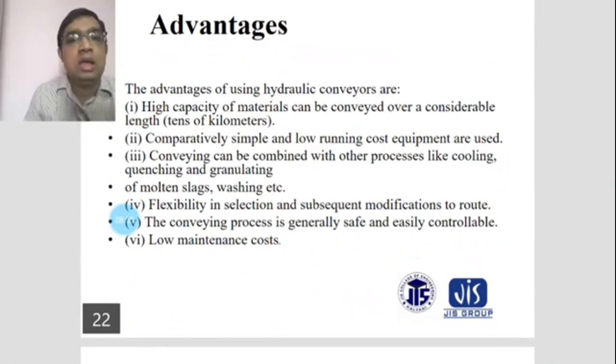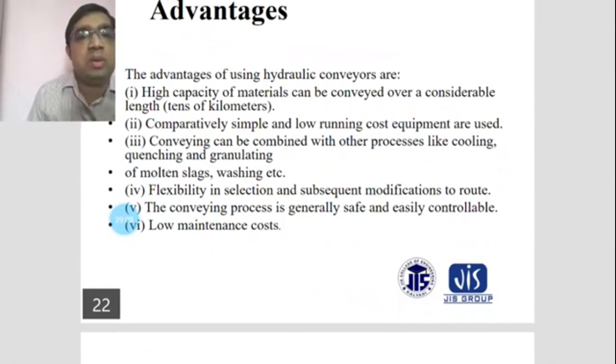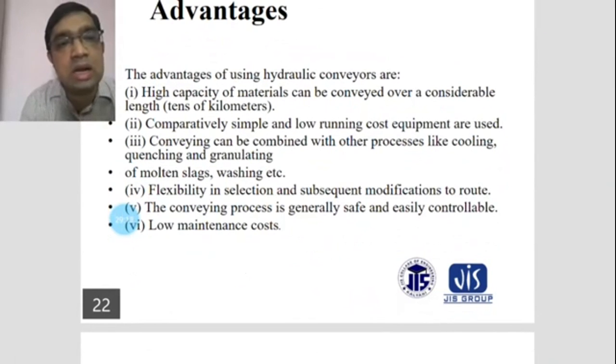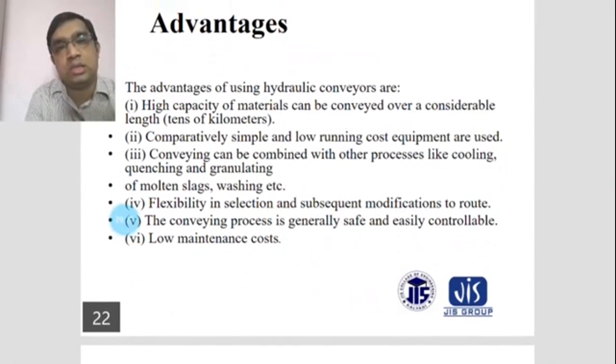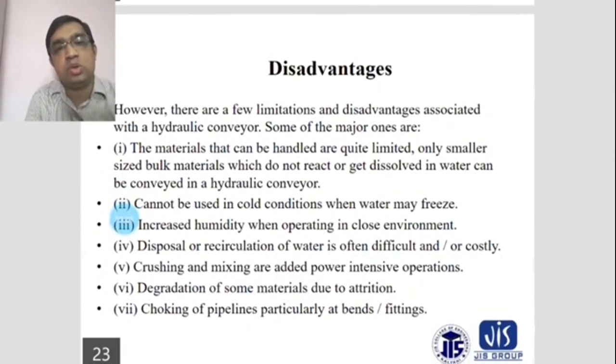The conveying process is generally safe and easily controllable. During the conveying process, no materials are destroyed, and the materials are safely transferred from one station to another. Another advantage is low maintenance cost, as no high maintenance cost is essential. A few disadvantages are also here.